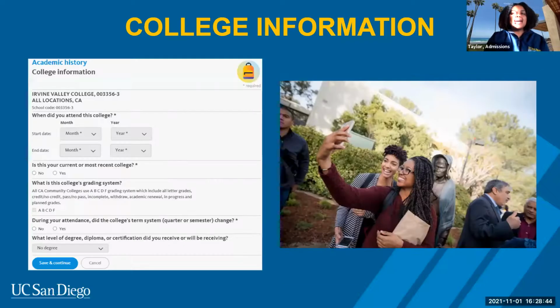So moving on to our next section here. This is where you're going to confirm all of your college information. So here's where you're going to double check to make sure that all of your dates of attendance match. It should list all the exact semesters or quarters that you were attending. You're going to double check the name, the term, the grading system. You'll hear us say this a lot, double, triple, if not quadruple check everything. So just want to make sure that everything is reported accurately.